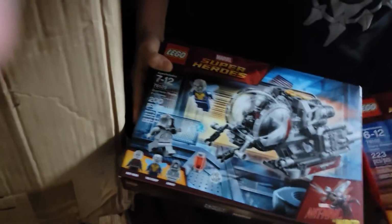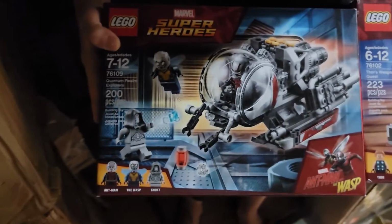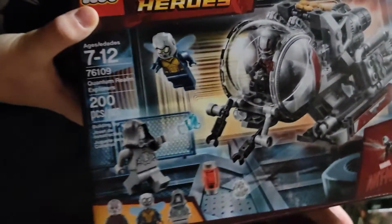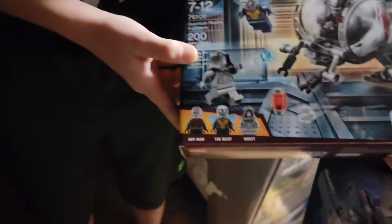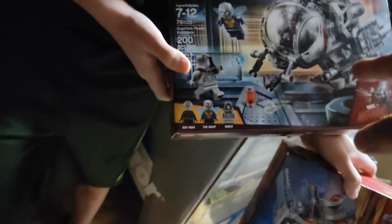Okay. How about we get some little Marvel stuff? We have Ant-Man and the Wasp. I don't know what that is. I didn't see that. What? The ship. Isn't that the time machine? No, the time machine was the van. No, but remember he was in a... Or no, the other guy was in that ship.